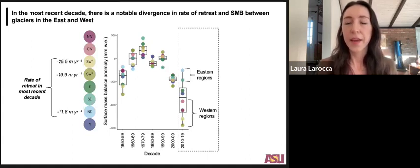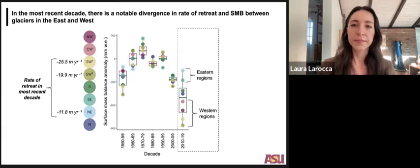Okay, thanks. And one other question about changes related to the driving factors. Have you looked at the sea ice extent, or rather open water extent, particularly around the north and northeast? Is that a factor affecting mass balance?